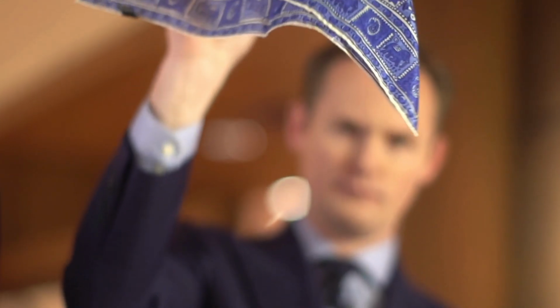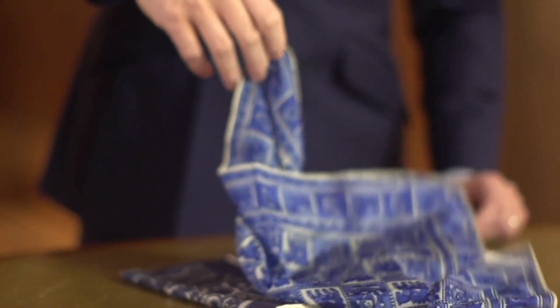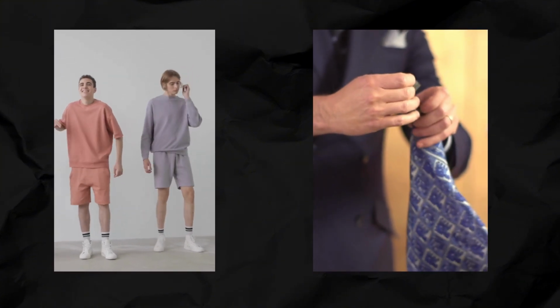So take that shirt that's just hanging loosely on you, have it tailored, and then, bam, you've got yourself a piece that looks like it came from a high-end boutique. You just turn basic into bespoke. And trust me, it'll show.